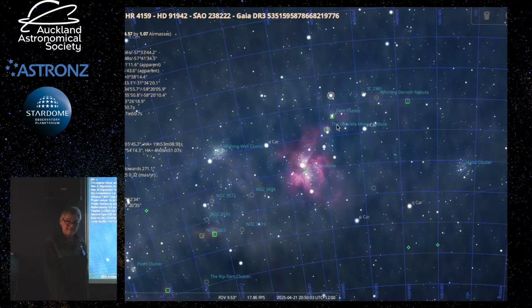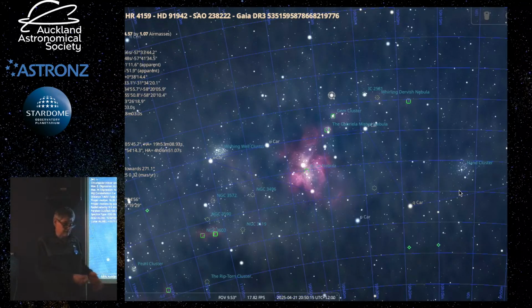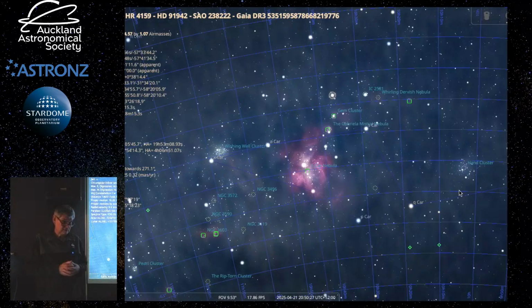It was compiled by a guy called Dreyer back in the 19th century. As I mentioned, he used objects that had been discovered by the Herschel family and some others. The idea was an all-sky catalogue of all of these. They didn't actually know at the time they were looking at galaxies. They just called them nebulae and star clusters. So the full title is the New General Catalogue of Nebulae and Star Clusters.